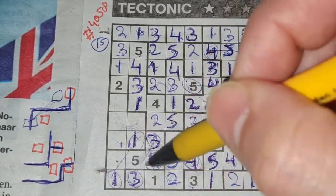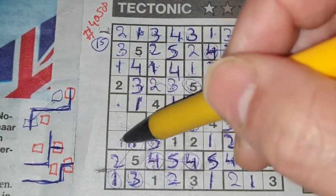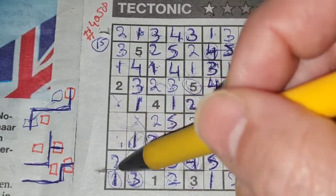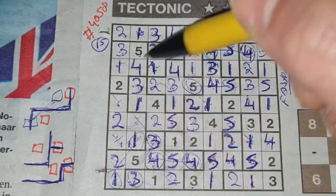1 box left in this Z construction for number 2. This box cannot be a 2. That box cannot be a 2. And this box cannot be a 2. So 1 box left for the 2, should be here.